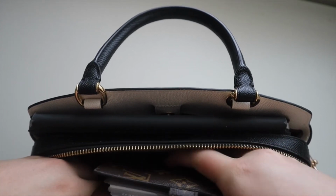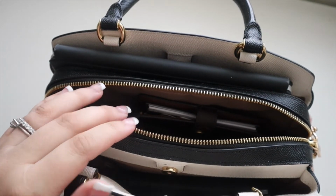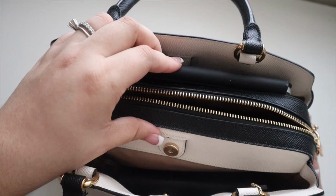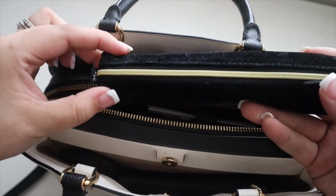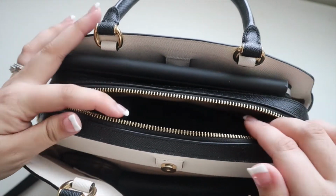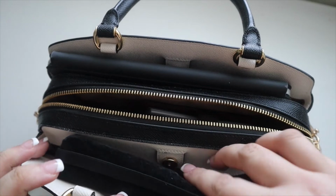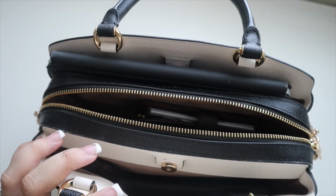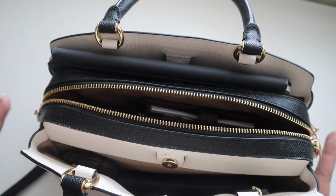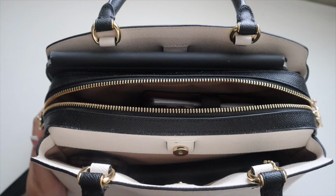If I want to bring another SLG, like I have my AirPods in a Gucci key pouch, that still fits too, and there's plenty of room to carry everything. I have my pencil pouch from Erin Condren with some pens. If I want to bring that so I can plan, that fits really well. I can also put it in the side. So I just feel like this bag is very deceiving on what it can hold. And yeah, other than that, that is what's inside my Coach Lillie.